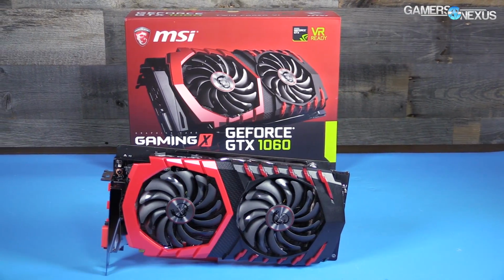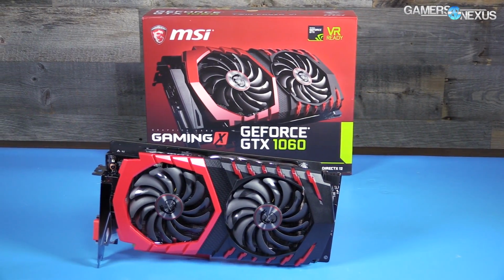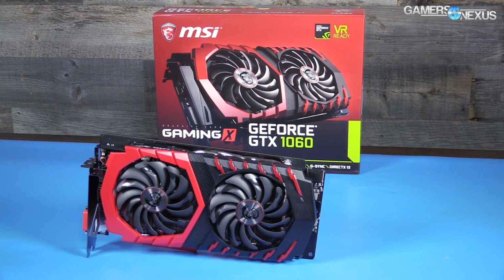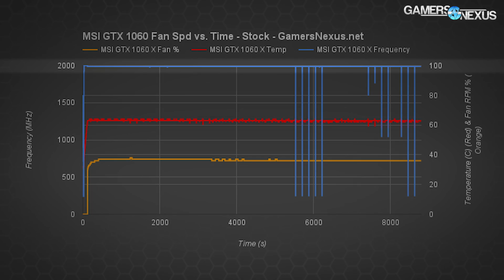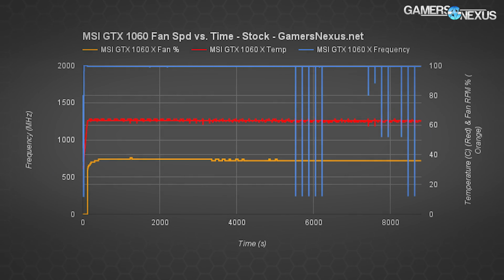Let's see if the aftermarket cards are able to compensate for the occasional frequency drops with a better cooler. And it does, sort of, anyway. First of all, the overall clock rate is higher as a result of the pre-OC applied by MSI, so we're at nearly 2 gigahertz here. It's hitting 1900 something, depending on what game we're running. And notice that the line is almost perfectly flat.